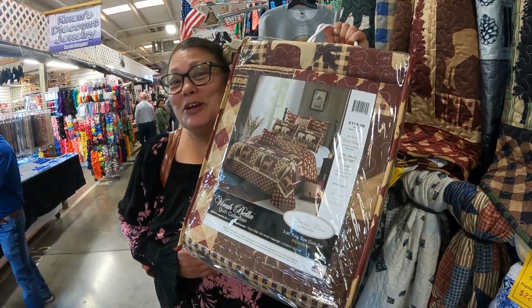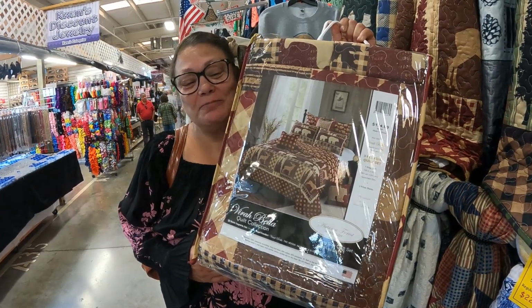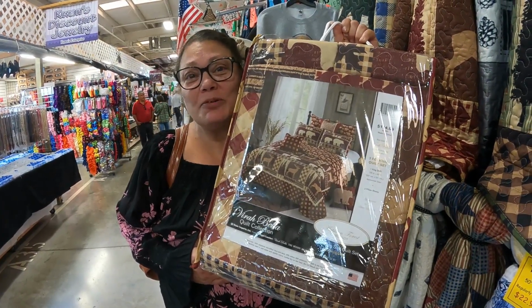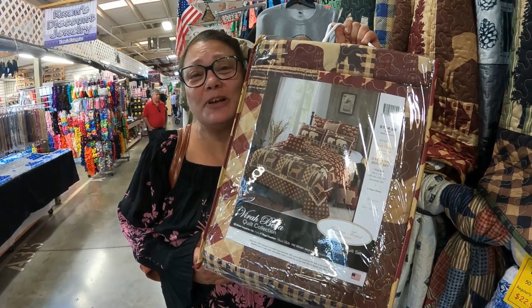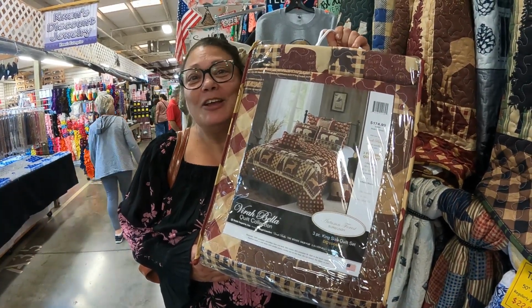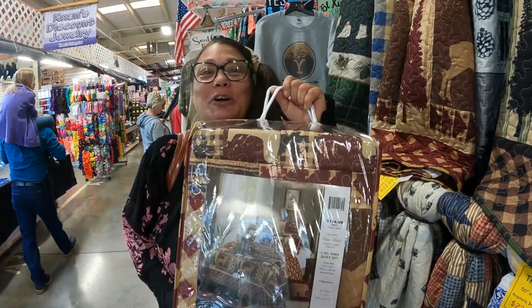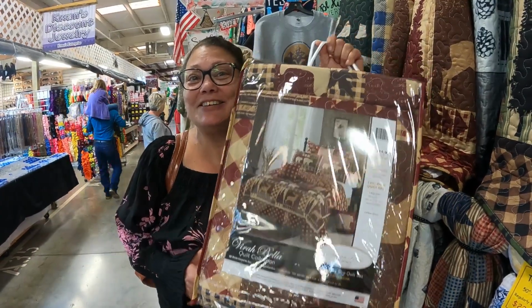Side note, we just found our bedspread that we have loved and were missing since our house was broken into, and they used our bedspread to wrap our guns in. So we found it again. We're going to put it on our bed. We're going to love it. And we're glad that we came today to Great Smoky Mountain Flea Market.